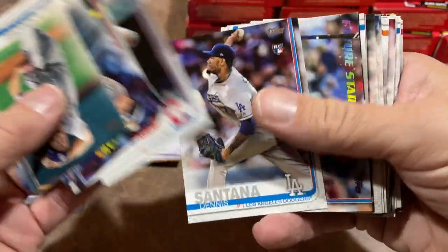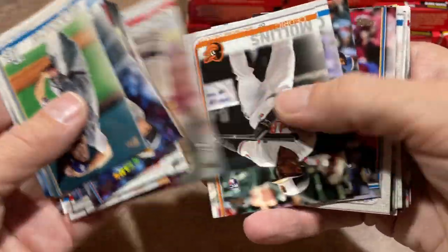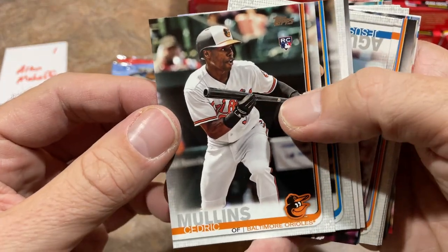Ohtani, of course, your most valuable player. There's Mike Trout, former most valuable player times. How many times do you want it? Three, I think. He's been a runner-up a bunch of times. And there we go, Cedric Mullins, your first look at one of the top rookies in this set.